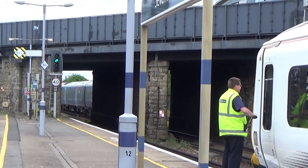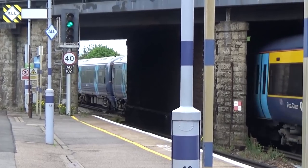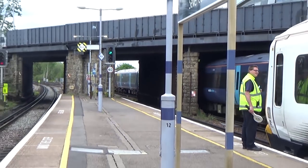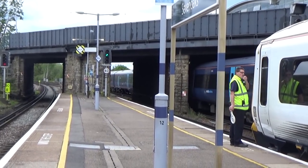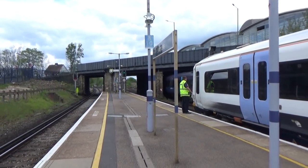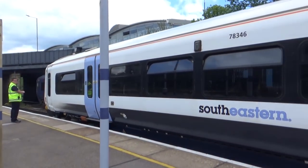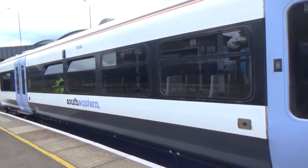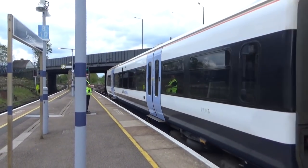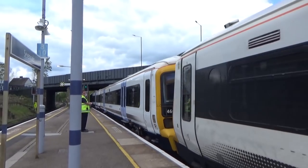Arriving in the distance over here is 375630. I'm just on this side at the moment. And something else on the rear, this is the 1206 service to Tunbridge Wells, which I thought was only formed of 465s, but there you go. Also, the parting is the 1205 service starting here to London Charing Cross. It's 466035.